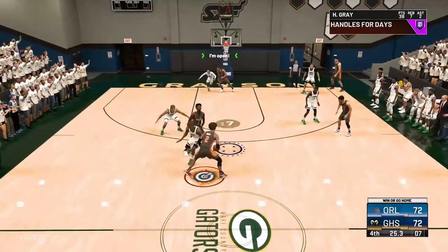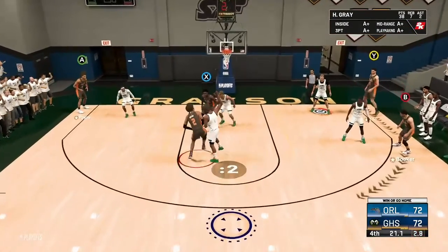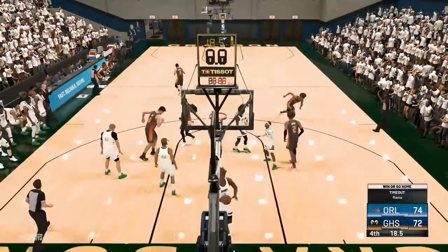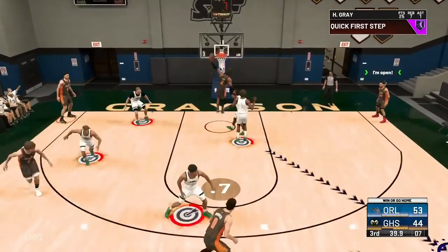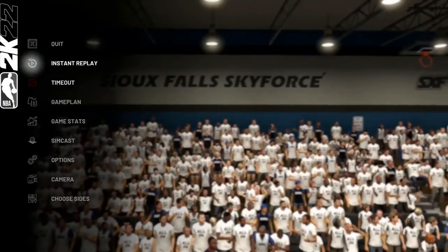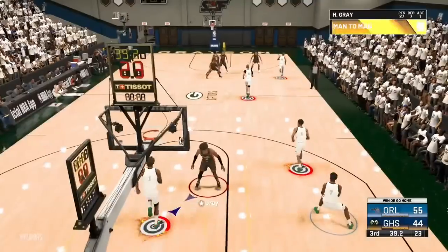Seven seconds left in the game. Clock at 6. Pass to Isaac. It's in! Driving inside. Ooh, and they immediately answer back with a dunk. Other end. His arrow's trending up as of late, and he's been magnificent tonight.